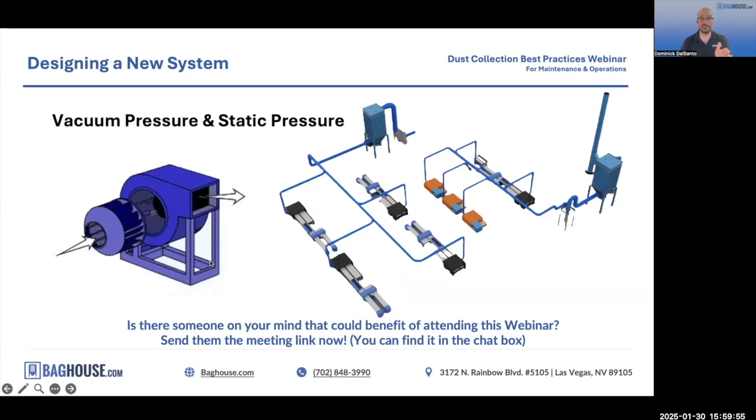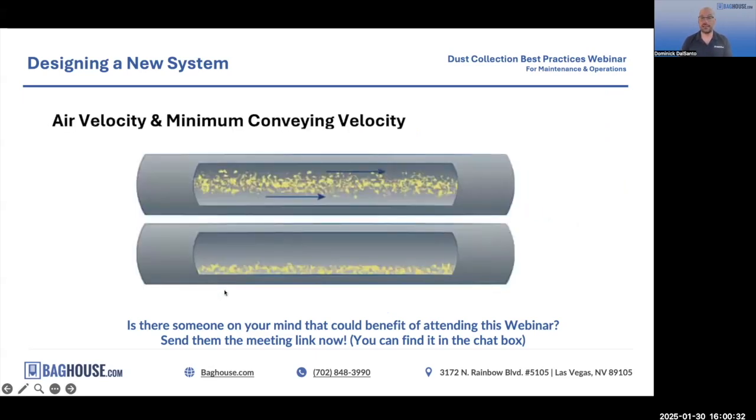The difference between a fan that does 10,000 CFM at 10 inches of resistance versus a fan that does it at 25 inches is enormous in the cost, the power, and how much it costs to operate it. So it's really important, if you're trying to get an apples-to-apples comparison, or just the fan that you need, not one undersized to make it cheaper, that you call that out and have an idea of what's required before you submit the project out to get bid on. All right, if we go to the next slide, another thing you should have in mind is air velocity and the minimum conveying velocity for your application.